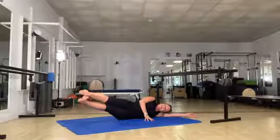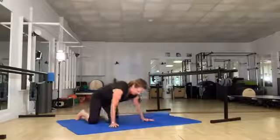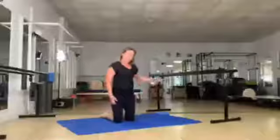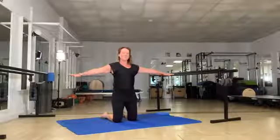Tight through the adductor inner thigh and down you go. Well done. You're going to come back up and you're going to do your side bend in this direction. So we've come back up, exhaling to core connect. This is the final two movements really.